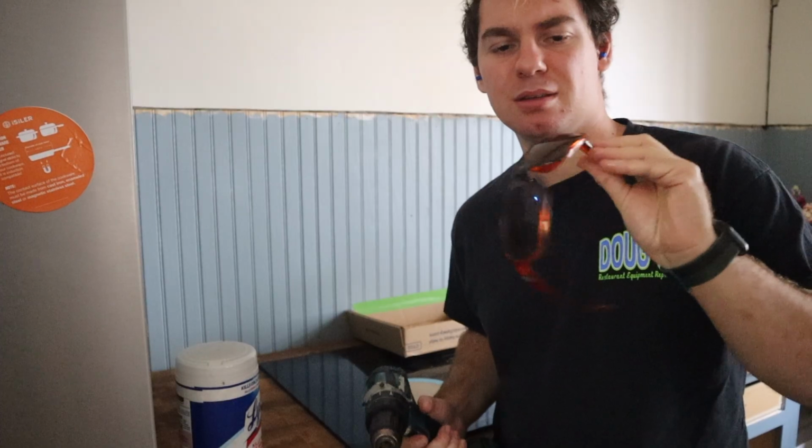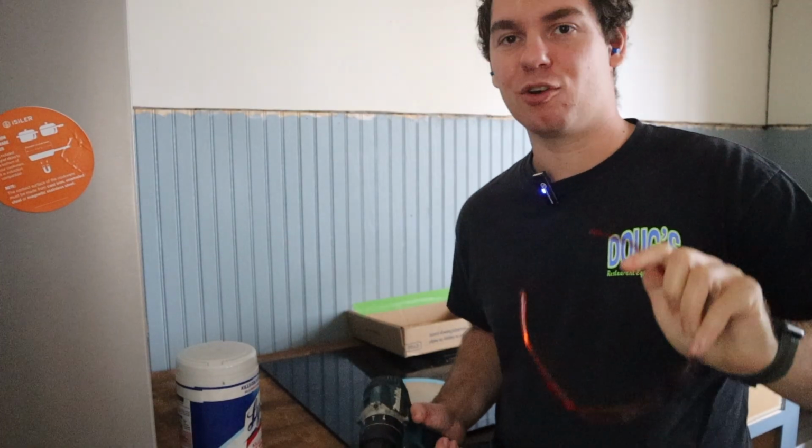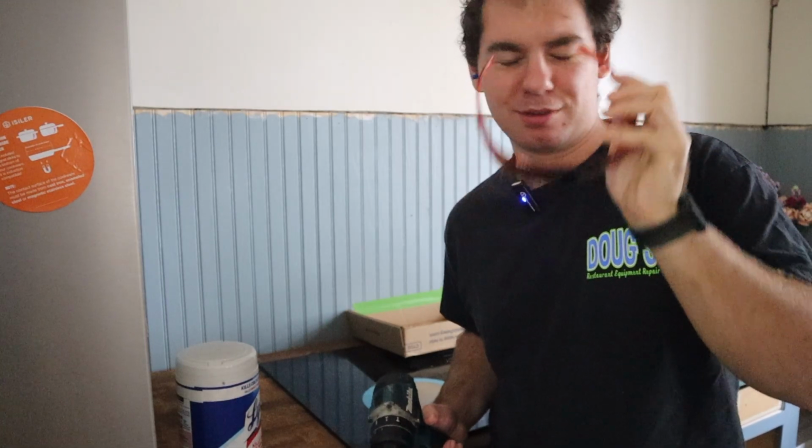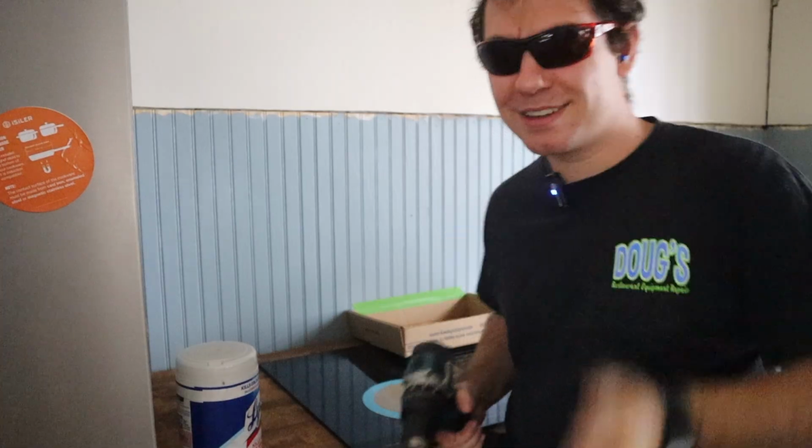Can't find my safety glasses, so I'm going to use these glasses from my Guy Fieri Halloween costume like 2 years ago. So let's do it.